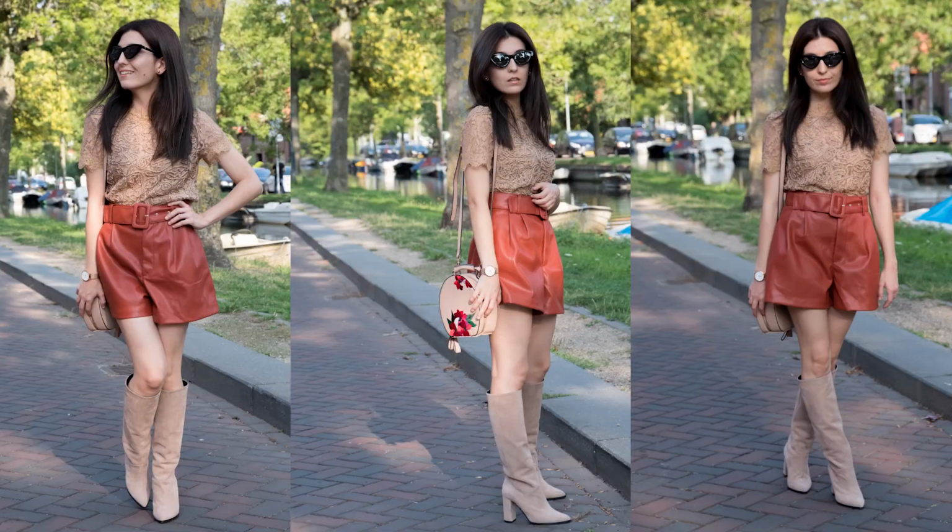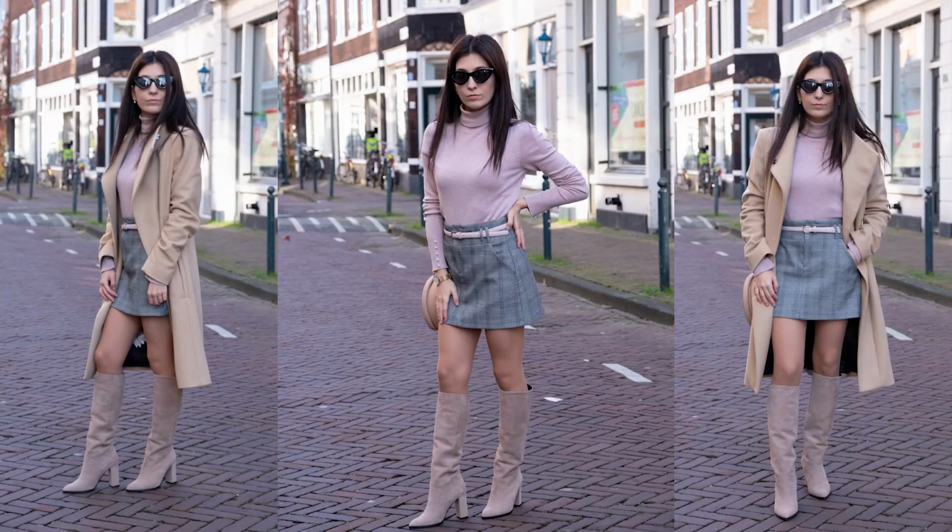I combined it in the beginning of September with a faux leather pair of shorts and a lace short sleeve top. The weather back then was quite great for this outfit, but now it's not, so you can swap the short sleeve top with a longer version, and you can also put a camel coat on top. And the second outfit that I wore was with a checkered skirt and a pinkish top.